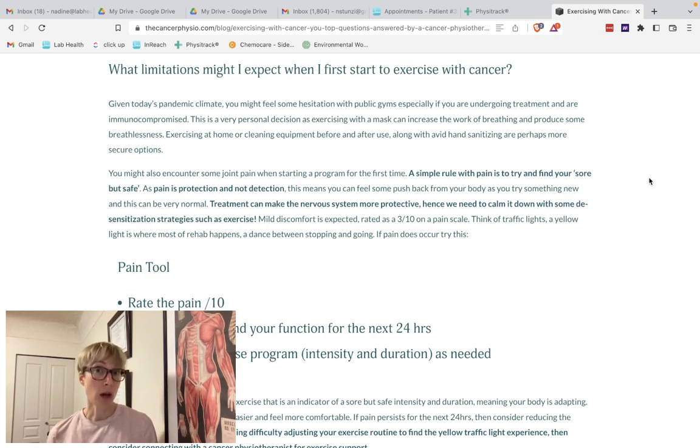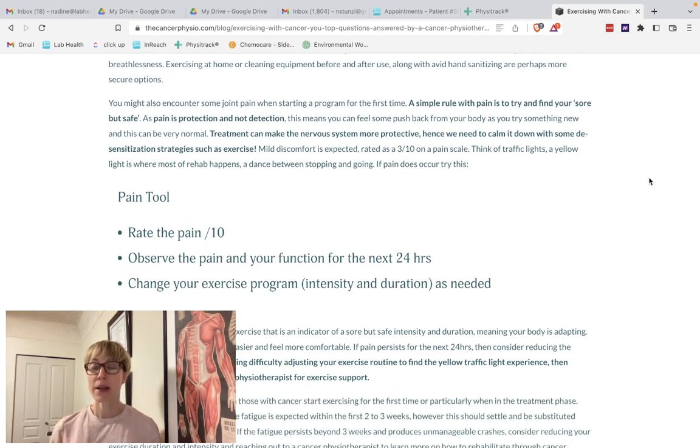So we talk a lot about that. We diagnose that if there's something more specific going on there. Sometimes there is. In the case of breast cancer, you might have something like cording or a stiff frozen shoulder as an example. But sometimes it is just merely joint arthralgia as a side effect of treatment. That can be common. So we teach patients tools to understand how to exercise safely around these diagnoses.